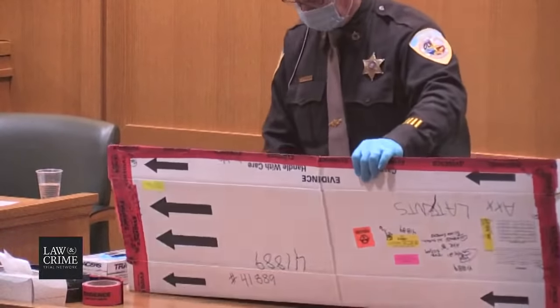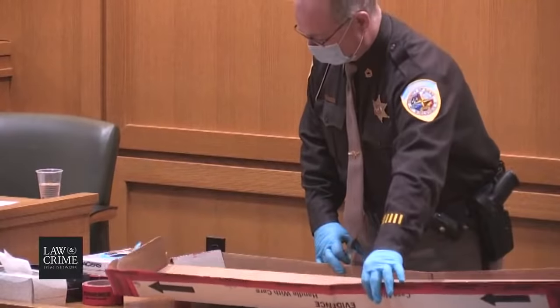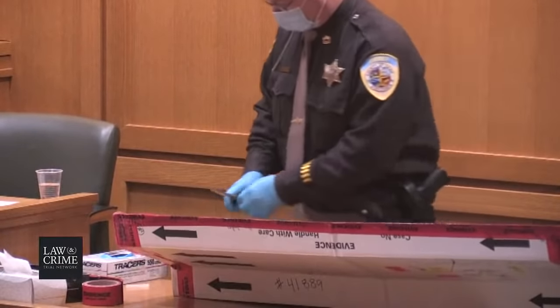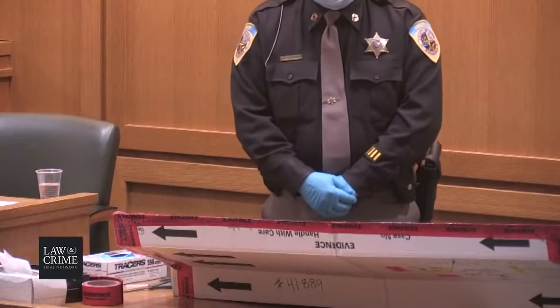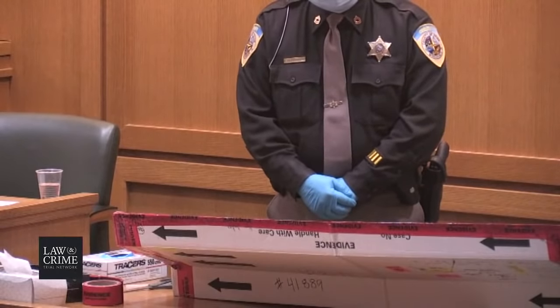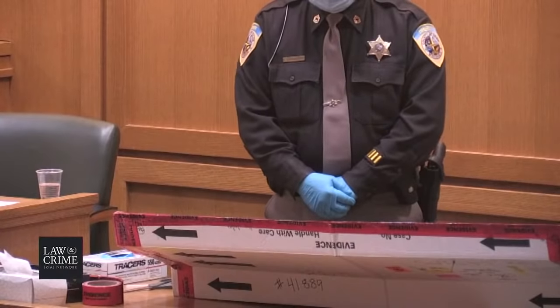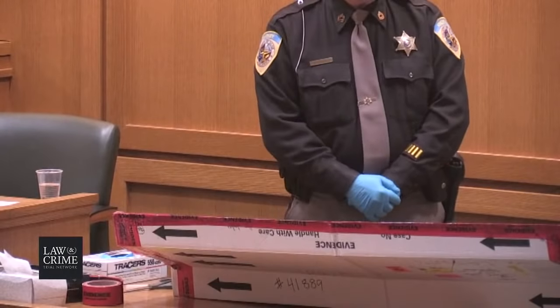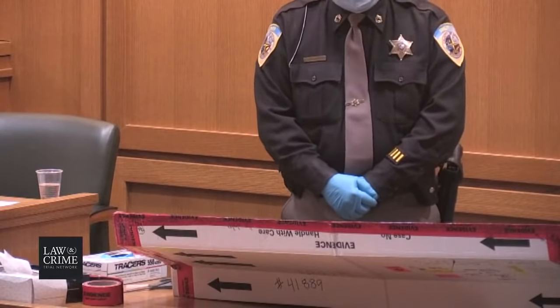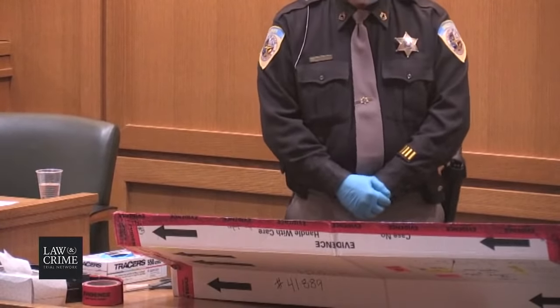And before you take it out, does Exhibit 219 appear to be in the same or substantially the same condition as when you collected it? It is, however, there's a lot of the purple dye staining that is on there. Sure, from fingerprint testing. That would be consistent with testing for fingerprints.